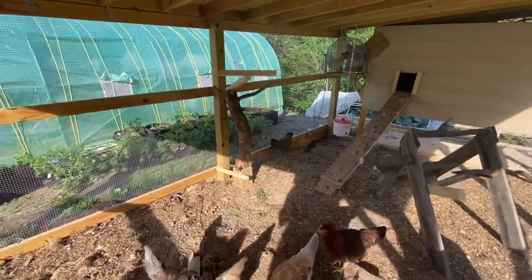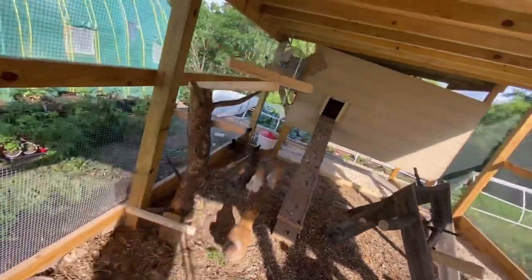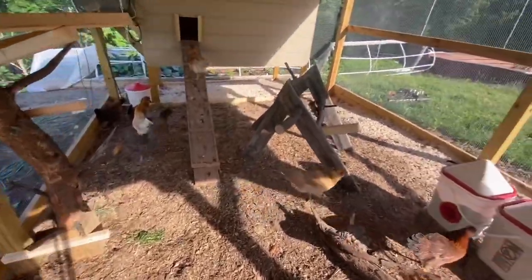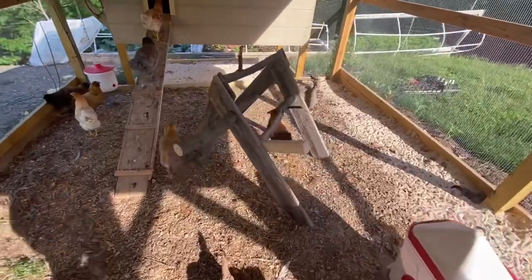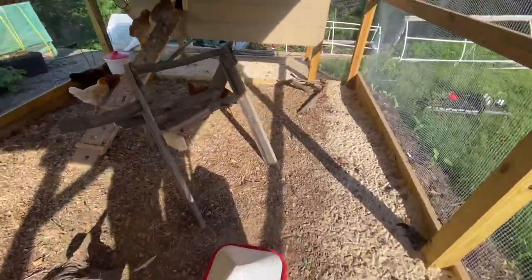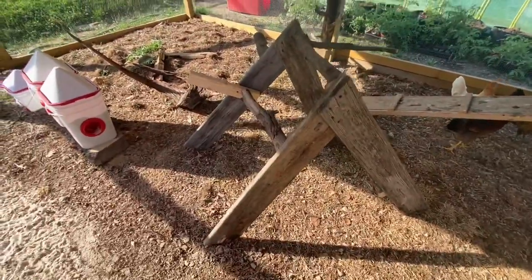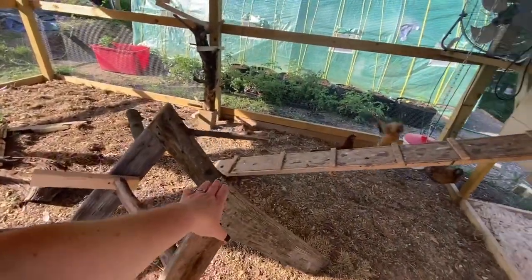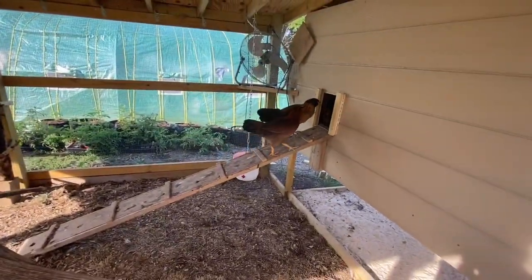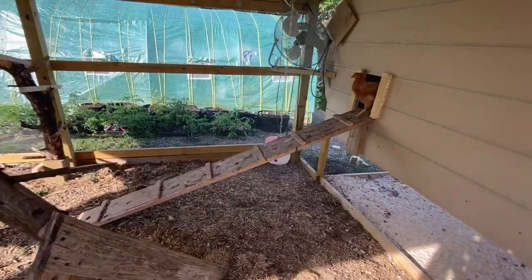And so my husband built this really cool thing just out of a scrap piece of wood that they can climb on, as well as this over here, which I don't know if you can see really well. But it's got some areas, and they love to sit on the top of this right here in the mornings. I'm always watching them. Where are you guys going? Why are you going to bed? It's morning. Guess I'm encroaching upon their space.